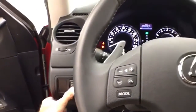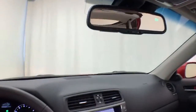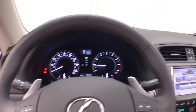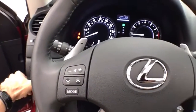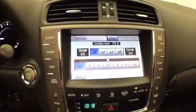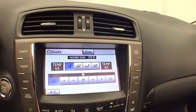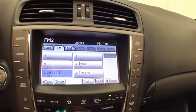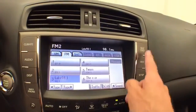Power top operation. No latches to release. Fully opens in seconds. Steering wheel mounted audio controls. Cruise control. Large touchscreen infotainment system for dual zone temperature control. Radio, it's also satellite radio capable. Goes along with the 12 speaker Mark Levinson sound system.